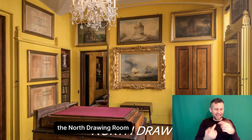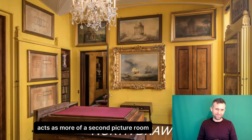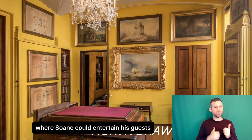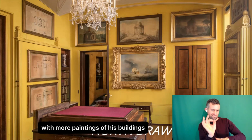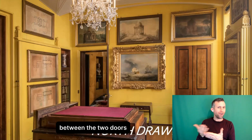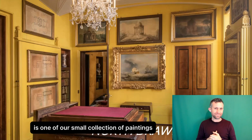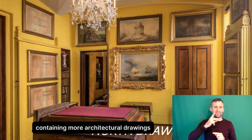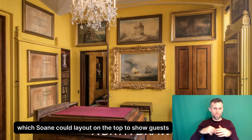The north drawing room acts as more of a second picture room, where Soane could entertain his guests with more paintings of his buildings. In the centre between the two doors is one of our small collection of paintings by J.M.W. Turner. In the centre of the room is a cabinet containing more architectural drawings, which Soane could lay out on the top to show guests.